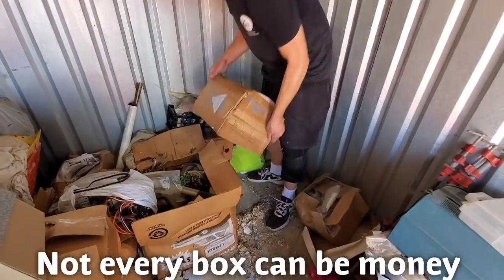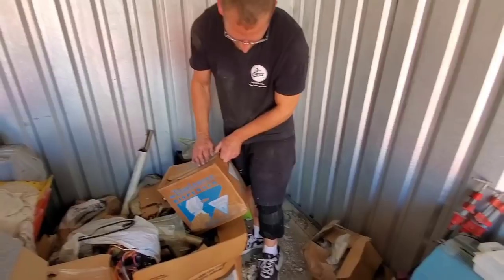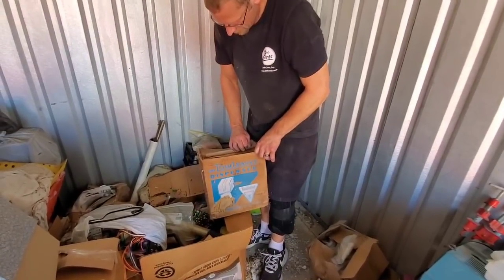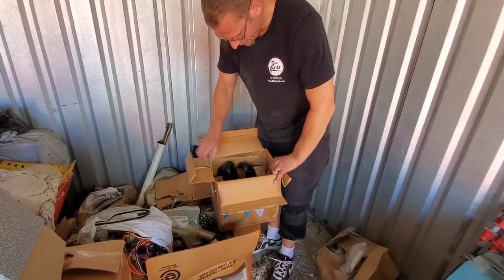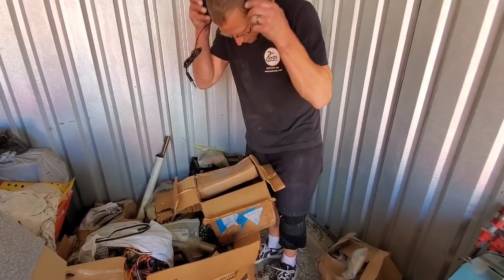Alright, how about this one? It says a towel dispenser. Think a towel dispenser's in there? I'm gonna say no. Okay. And you are correct, son! Oh my gosh! What is it? Oh, more headphones.